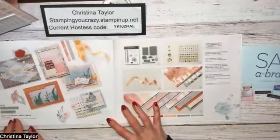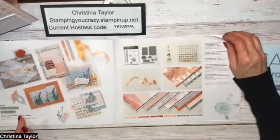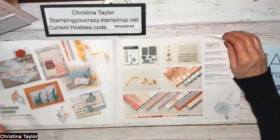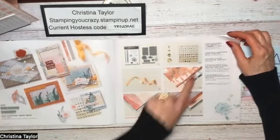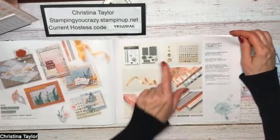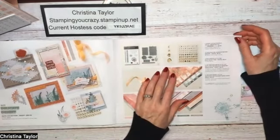Next, we've got the Delicate Desert Sweet Collection. I will probably be doing a bundle class on this one as well. So if you order the bundle, you would get the class for free. And in the bundle, you would get all these items. At least that's what I'm looking at right now. Obviously, watch your email for more details.